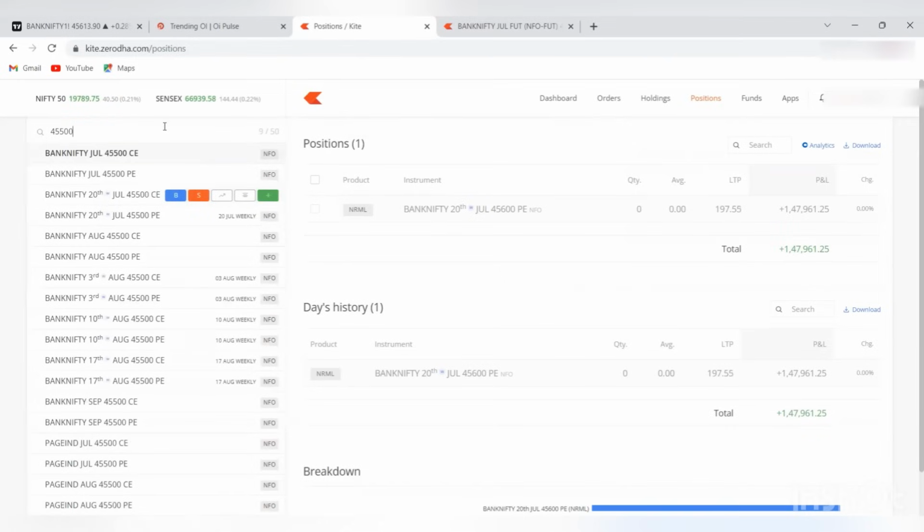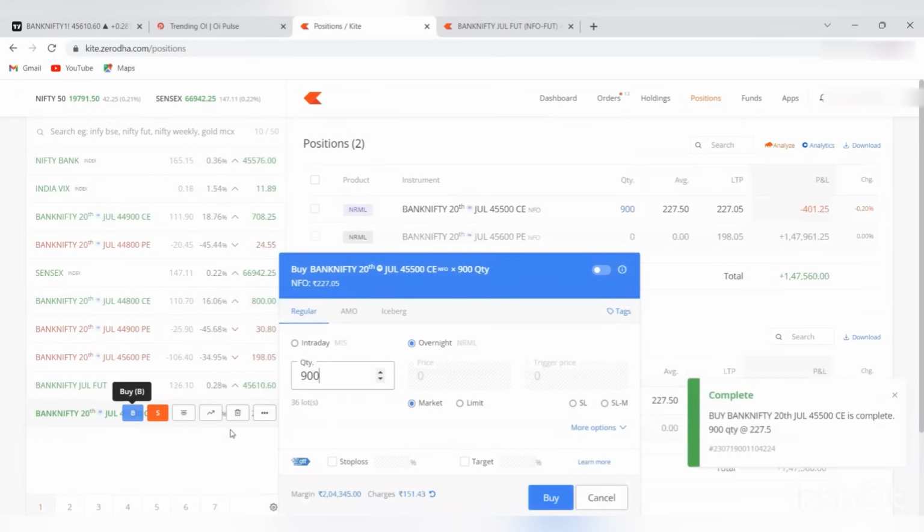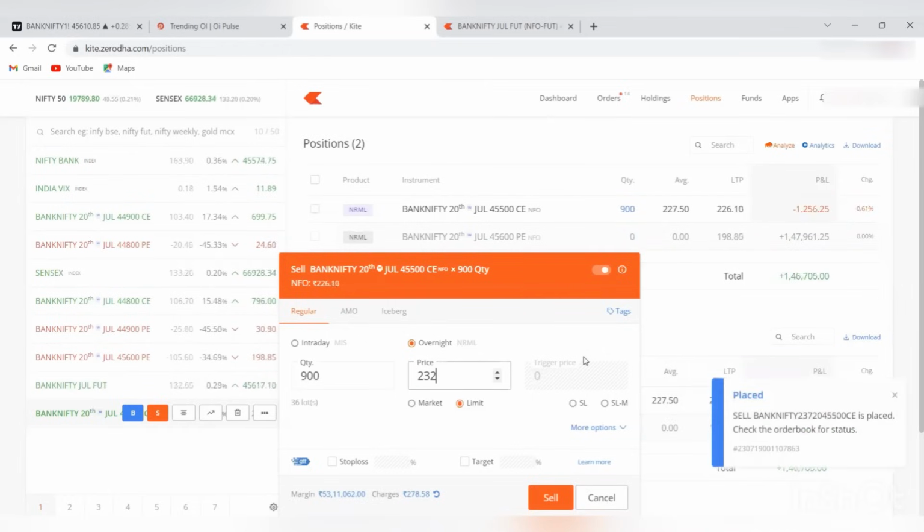I will try to make it to 1.5 lakhs and then we'll stop. Let's make it 1.5 lakhs. Taken it at 227. I need 4,000, so let's see if we get 4,000, 5,000 in this trade. Just to make it 1.5 lakhs and then we'll stop. Round figure 1.5 lakhs is what I need for this trade.